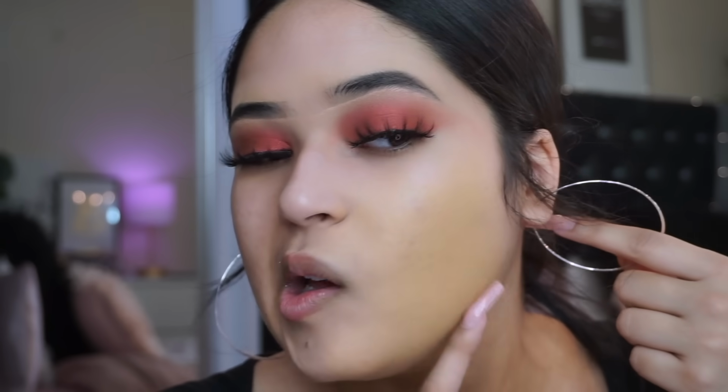So it does say medium to full, and I can see that. So here on the little small areas, my skin is like flawless right here. One layer, you're good. But if you do have imperfections, 2 layers, which honestly that's like all foundations for me.